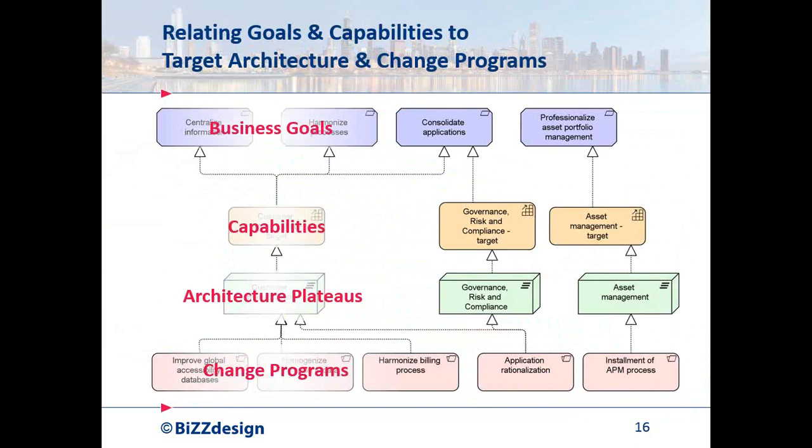You have your goals, your strategy, where you want to go as a company. You have the capabilities that you need to create this strategy, to make this strategy really happen. Then you have the architecture plateaus, the stages in your architecture that implement these capabilities. And finally, you have the change programs that realize these architecture plateaus. So this is linking everything together. Now I'll zoom in on more details of these different elements.